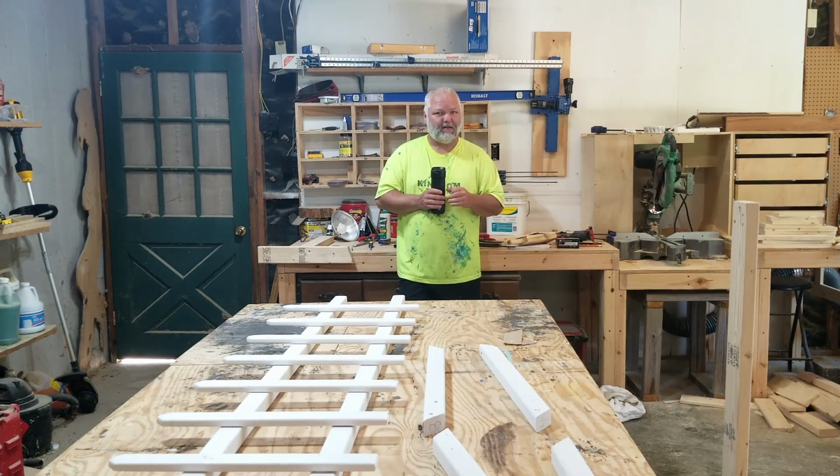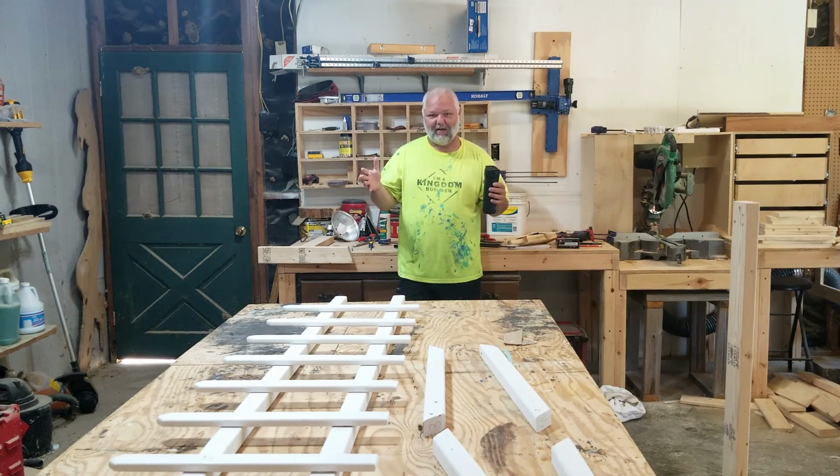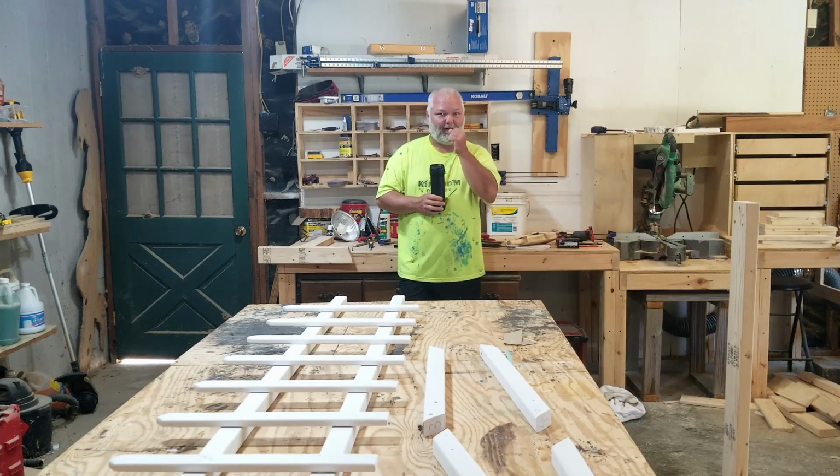The smaller projects that I typically do, the little 3 or 4 hour outdoor chairs and stuff, it doesn't really matter that much that the shop is the way that it is. But when you get into a bigger project like this bed, it's awful to deal with.